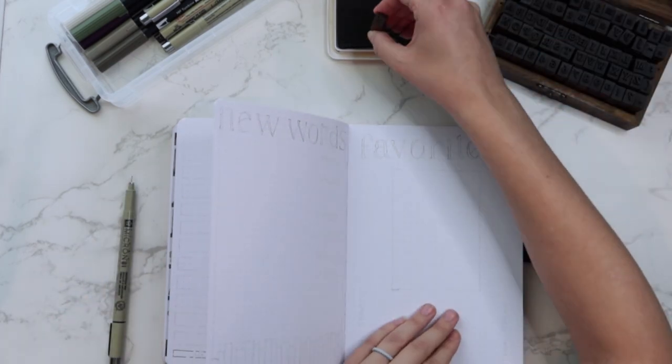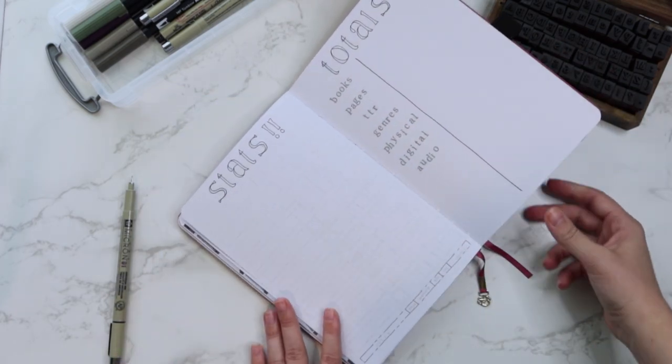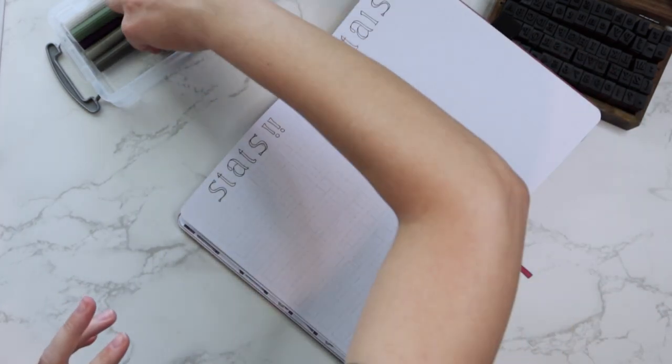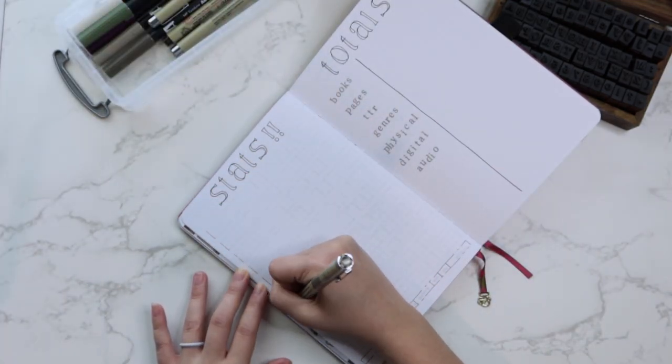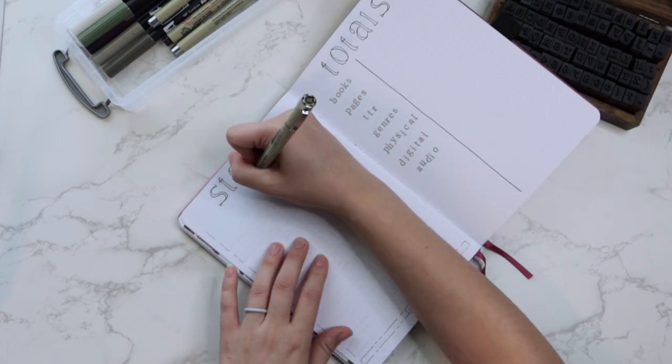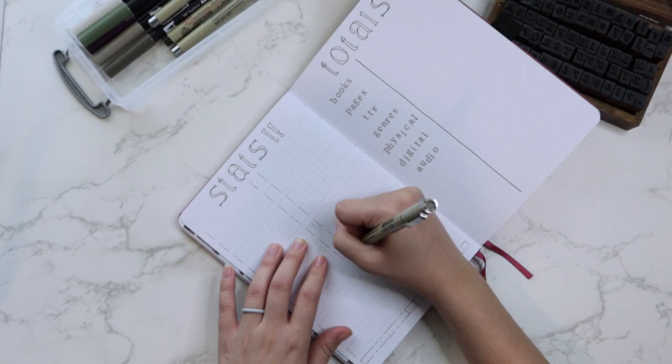And I'll have a picture on screen in a minute or two, kind of showing what my current stats page looks like filled in versus what I'm doing now. So I've got each book to have its own little section, and then I'm going to alternate coloring them in as well.